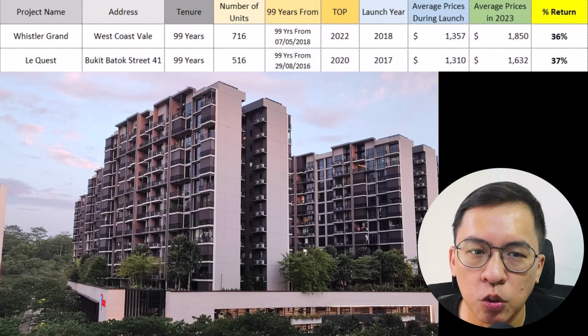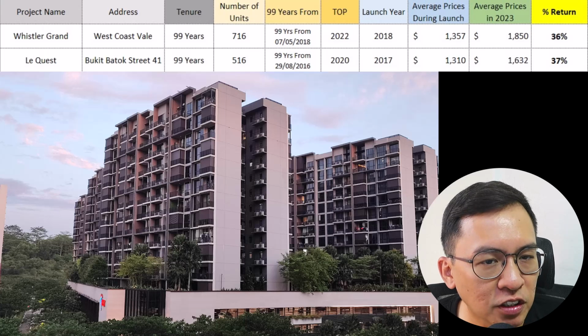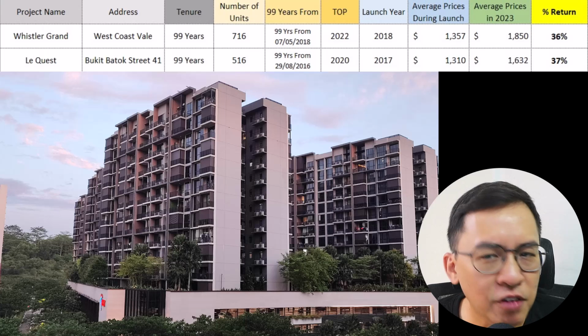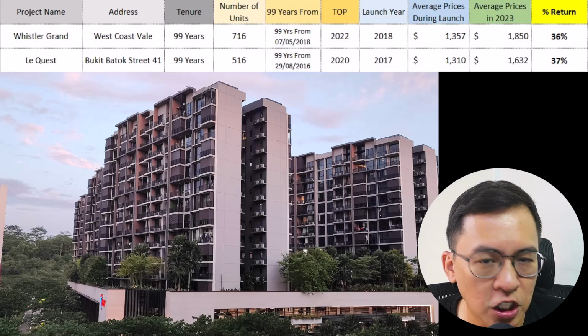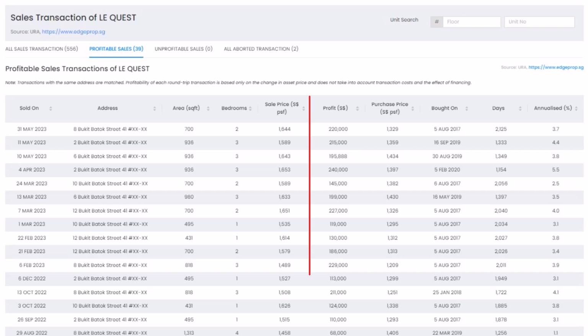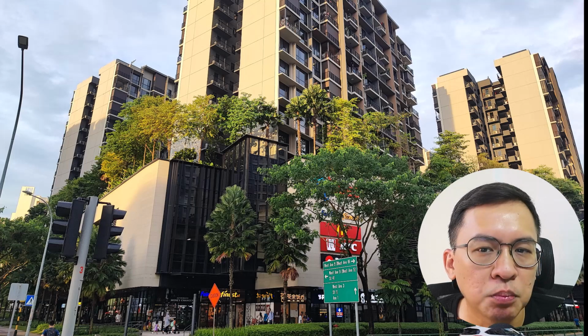Le Quest, which is located in nearby Bukit Batok, achieved a 37% return. It really surprised me that prices have already touched 1,600 per square feet in this location. Most of the owners make 100,000 to 250,000 each. Not too bad, except that I think Le Quest Mall can be better managed.